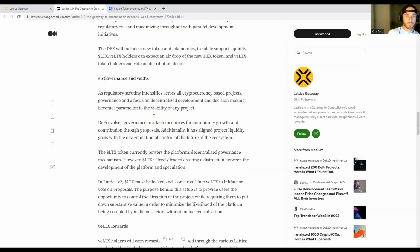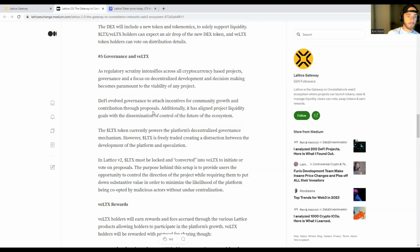The next phase, there's going to be basically a DAO. And if you hold the token, you're going to be part of the DAO. You get to vote on proposals. You get to vote on the direction of the project. The overall purpose of that token would be to be an investment, but also to be part of the project.